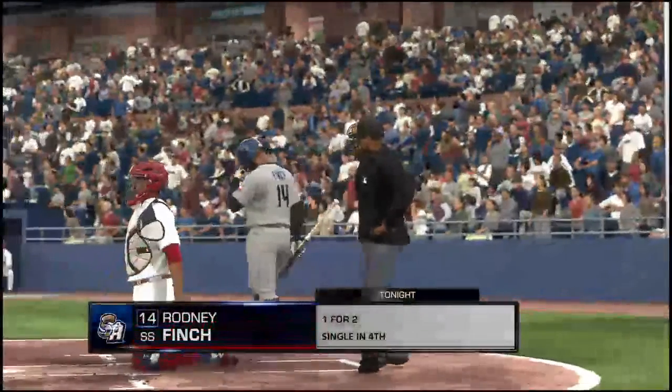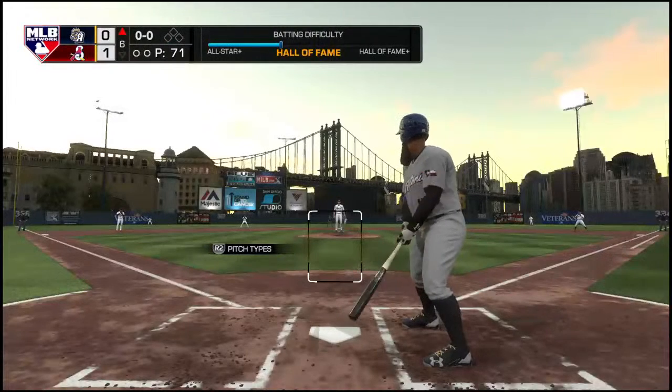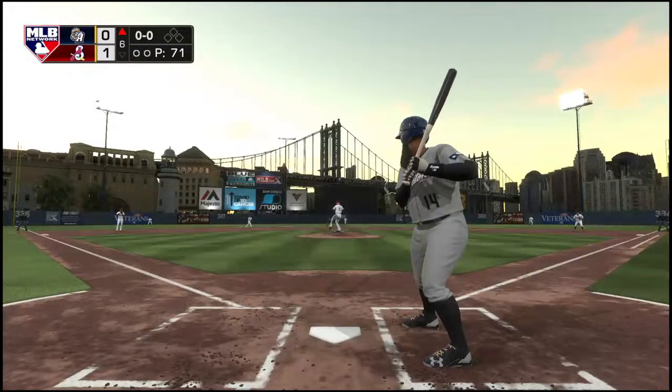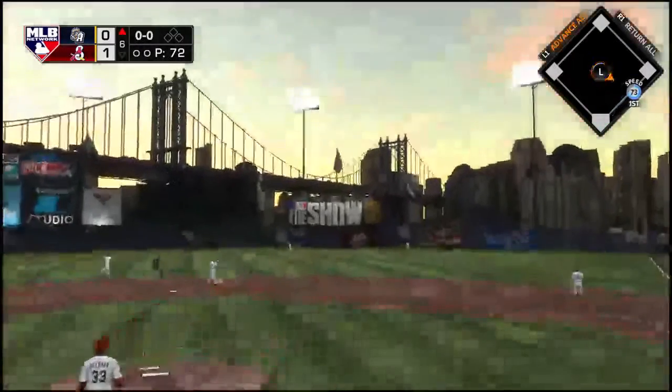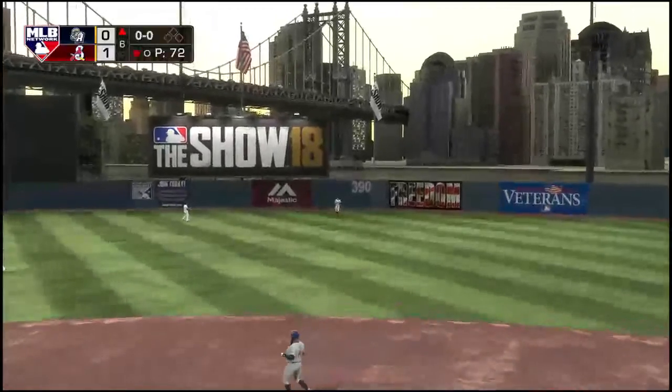Digging in, the switch hitter, Rodney Finch. And Dan, he and his fellow top-of-the-order hitters haven't really offered much help for this lineup so far. No, your 1, 2, 3 guys are the ones you look to generate a lot of action. They just haven't been up to the task so far in this one. Still time for them to turn it around, though. We'll see if it happens.